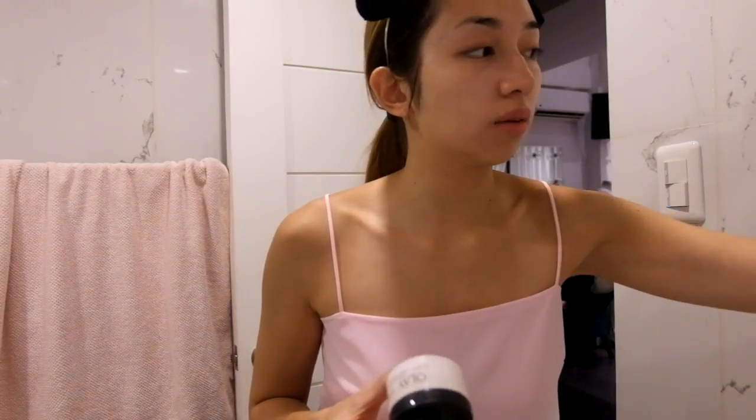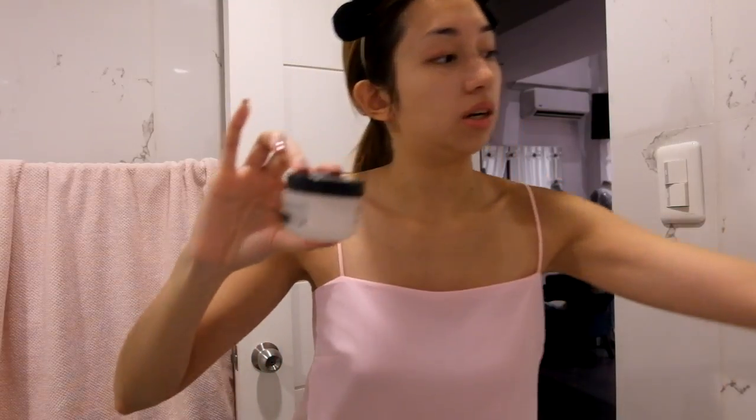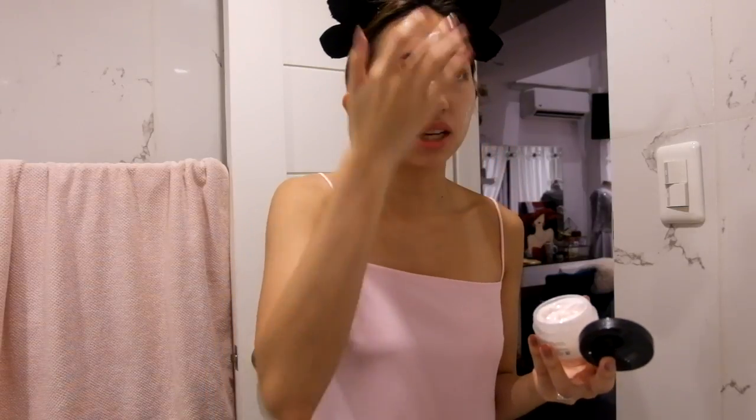Uhaw ka? Okay, so yeah, binigyan niya ako ng Olay. I have this, Night of Olay. And this one, which is the Total Effect Night Pore Perfector. And so today, I wanna use this one. Parang feel ko ang dami ko nung ginawa. But in fairness, maganda naman yung face ko. Yung balat. That's actually the end of my nighttime routine.